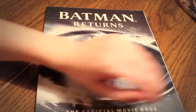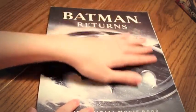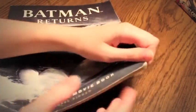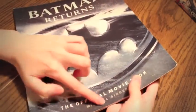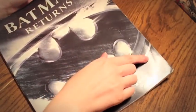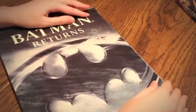For example, it's paperback. It's not the highest quality book. I bought it at a thrift store, so you can definitely see shelf wear along the edges. There are some small markings, some small folds in the plastic. So this is not a collector's item, I would say.